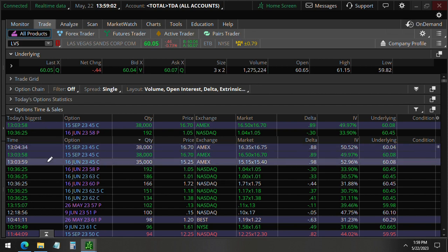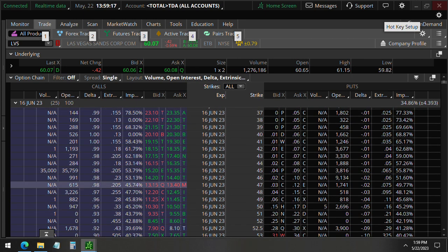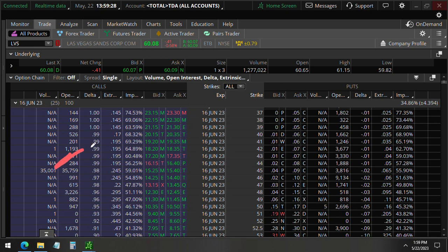So when we look at this trade, we'll look at the September 15th and the June 16th. And this June 16th, since they expire first, we'll look at that. And so when we look at the 45 strike price, you'll see here this 35,000 volume. There's one extra, maybe somebody got into it and is following this trade, but the main thing is that we believe, because this is actually less than the open interest, this is a closing order.